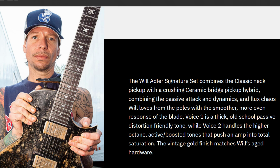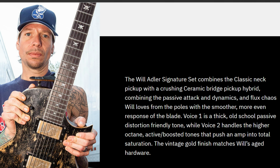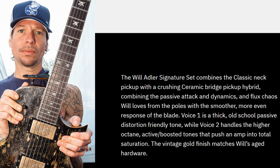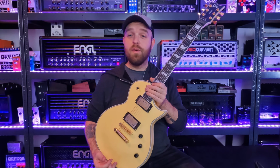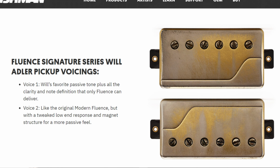Voice 1 is a thick, old-school, passive, distortion-friendly tone, while Voice 2 handles the higher-octane, active, boosted tones that push an amp into total saturation. The vintage gold finish matches Will's aged hardware. So, Voice 1, which I can activate by pulling up this control over here, is Will's favorite passive tone plus all the clarity and note definition that only Fluence can deliver.